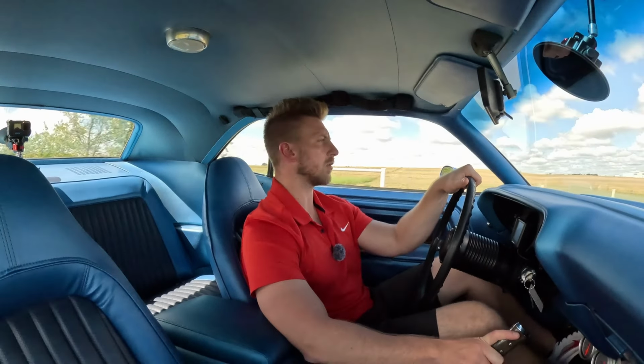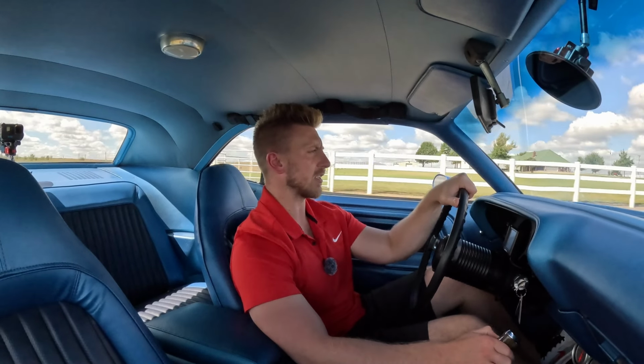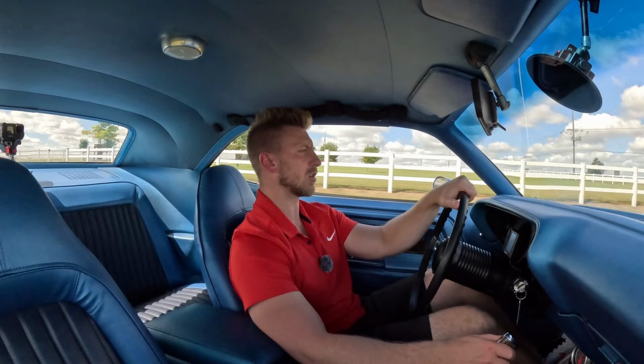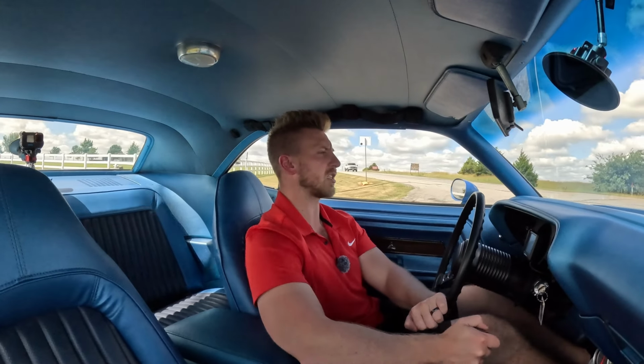Last couple turns here, we'll head back to the shop. A little downshift there for you. The exhaust on this car is not terribly loud. Has a nice set of headers and the dual exhaust. When you're in the throttle, you can definitely hear the exhaust, but it's not one of those cars that's extremely loud going down the road. You can definitely have a conversation with the person sitting next to you when you're driving.